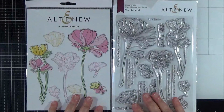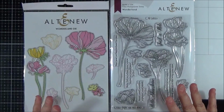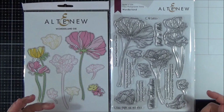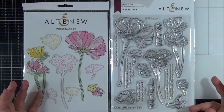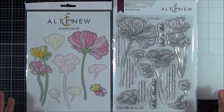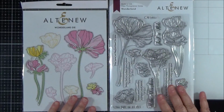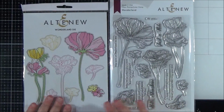As most of you know, I don't often buy coordinating dies, and I'm finding that it just really restricts what I'm making. I just don't want to mask all the time. I think sometimes it's easier to be able to die cut and create much, not simpler scenes, but much more impactful scenes. And if you've got to keep fussy cutting or you've got to keep masking, it just sometimes makes that a little bit more difficult to do. And of course there are other techniques that you can do with dies as well. So as it was my birthday and as I had gift cards, I thought I would treat myself to both.